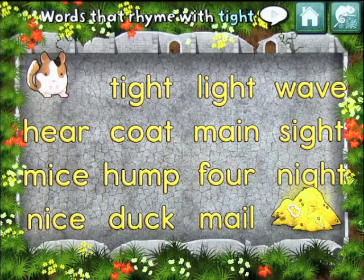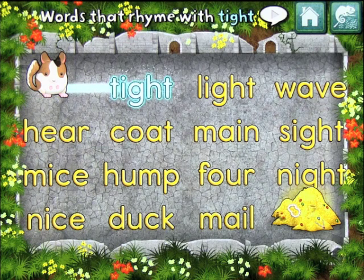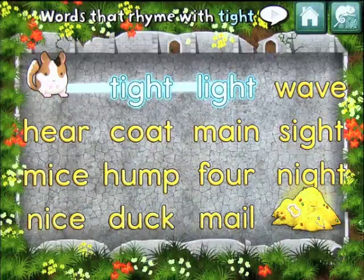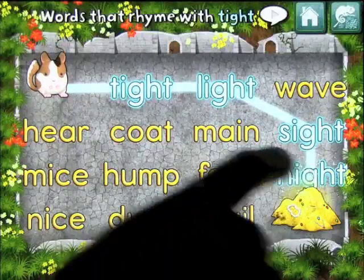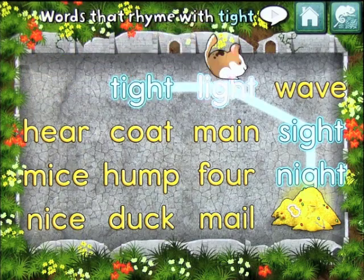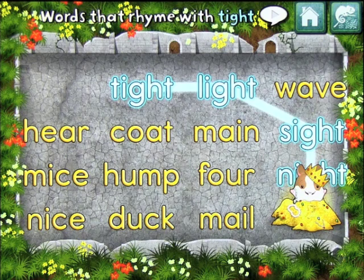Help little chinchilla find the treasure. Draw a path by connecting the words that rhyme with tight. So you have to find the words that rhyme with tight. Light, sight, night. Treasure!